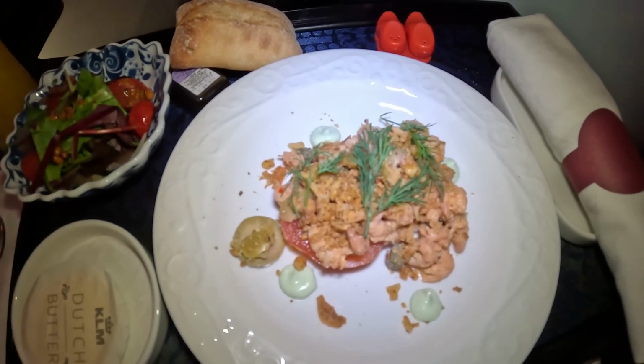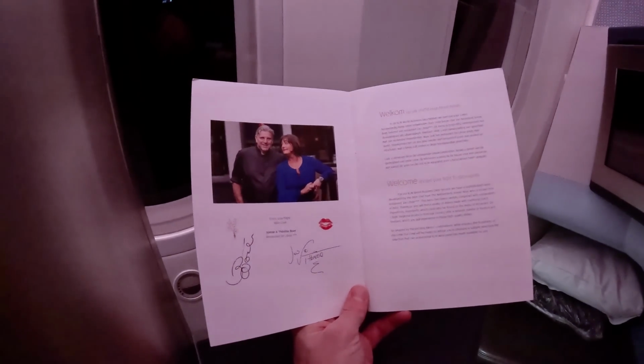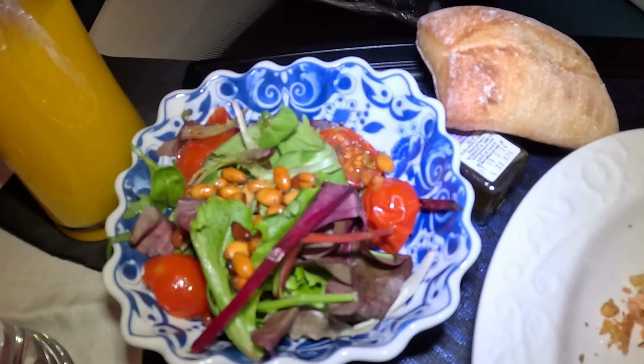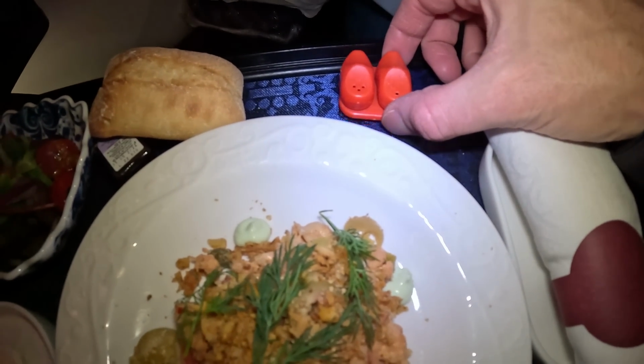All right, the appetizer has arrived. The menu tonight has been prepared by local Dutch chefs. For the appetizer, I chose the Dutch shrimps over tomatoes with crispy onions and a wasabi mayonnaise. It's served with a side salad and hot bread with butter and olive oil. But by far, the best part of all of this, these salt and pepper shakers.